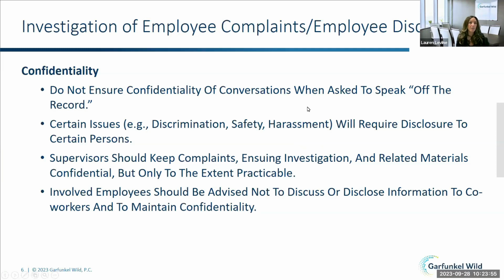The next thing you want to have is a process in place for investigation when you do get an employee complaint and when you do need to discipline an employee. One sort of overarching thing I just want to talk about briefly is confidentiality. Don't ensure an employee that you're going to keep a complaint confidential.